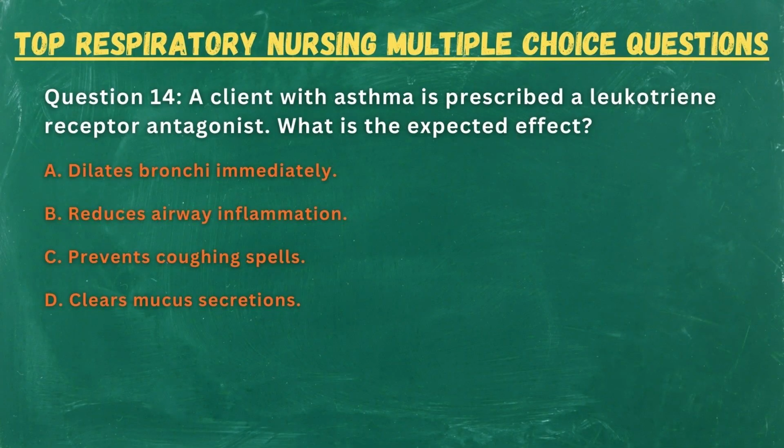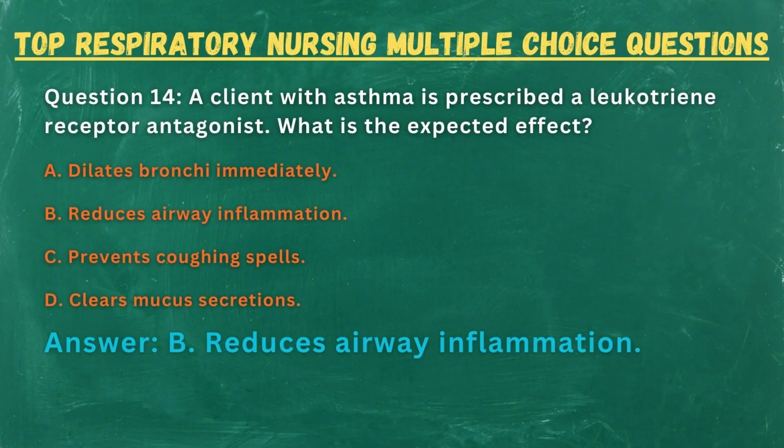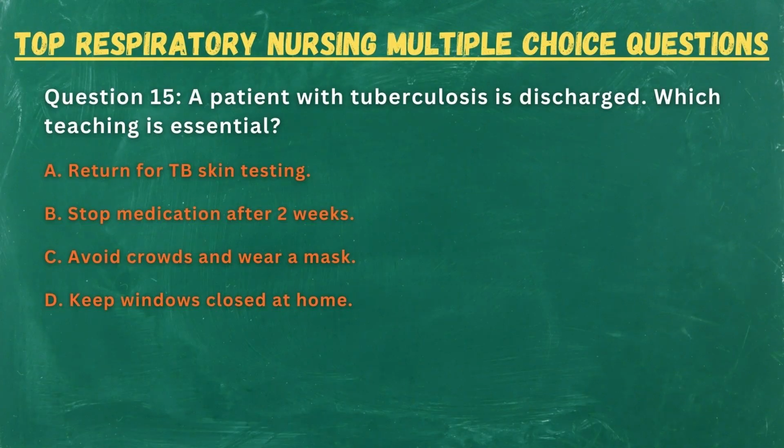Question 14. A client with asthma is prescribed a leukotriene receptor antagonist. What is the expected effect? A. Dilates bronchi immediately. B. Reduces airway inflammation. C. Prevents coughing spells. D. Clears mucus secretions. Answer. B. Reduces airway inflammation.